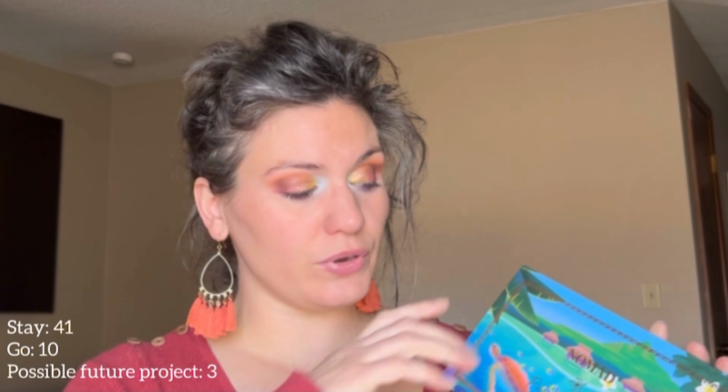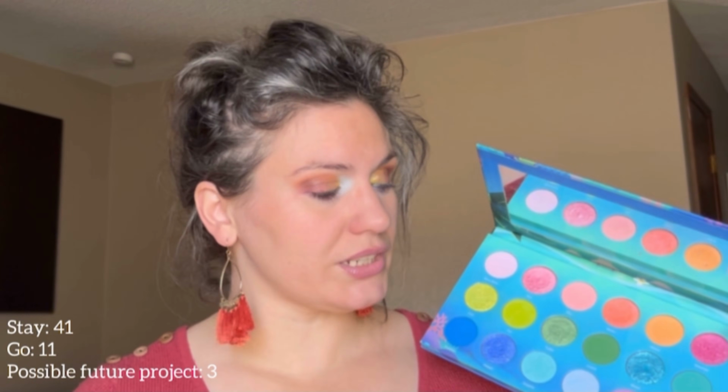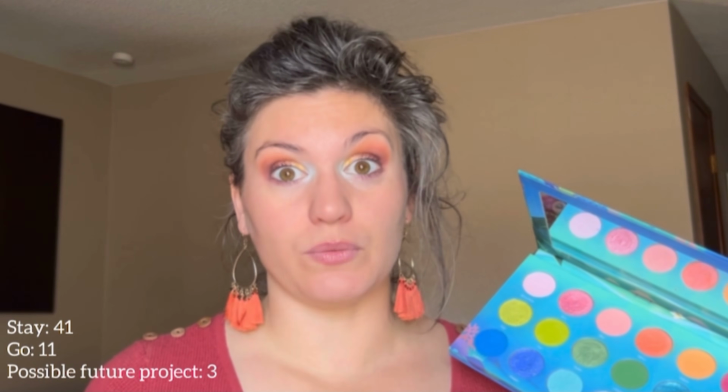I also think I'm ready to pass along my Paradise Islands palette from Nomad. This one's quite a bit older. The formula is a little bit drier, a little bit more dusty. It's not their newest formulation. It is really pretty. Some of these mattes are just great, and a couple of the shimmers, when I used them, I'm like, oh, that's better than I was expecting.